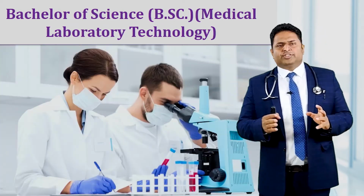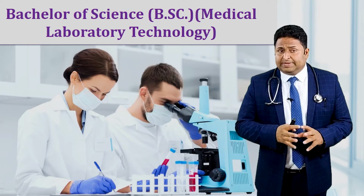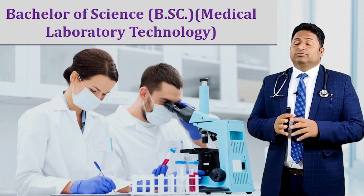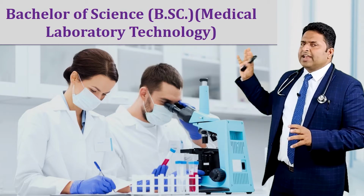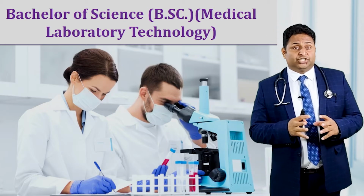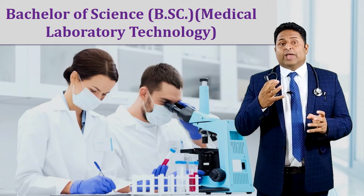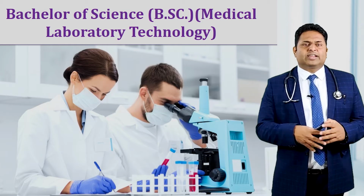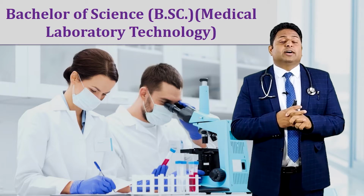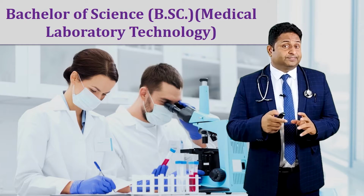And coming to laboratories, of course, it's an evergreen area, BSc in medical laboratory technology. If you look around the corners of your house and the street, you will find a lot of laboratories, and these laboratories are mainly handled by technicians, the technology people who know how to draw the blood and analyze the blood, and then the doctor will come and do the final reporting part of it, right? So that's where you can also assist doctors in finding and diagnosing different issues.